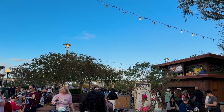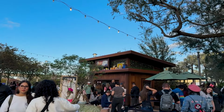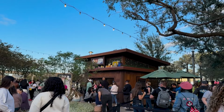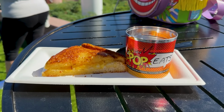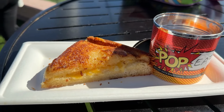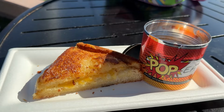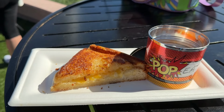Walking down the path and across from the bathrooms, we have one of the most popular booths and probably my favorite booth every year, Pop Eats. It is not Festival of the Arts without getting some Pop Eats. This is the regular grilled cheese. I always like to do some quality control on it and to see the size. It's actually a pretty good size. I feel like they get smaller and smaller though as the festival goes on.